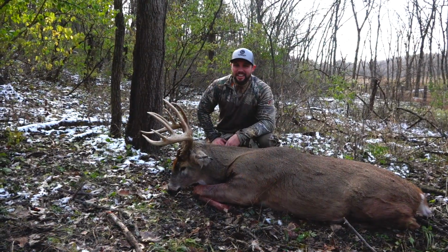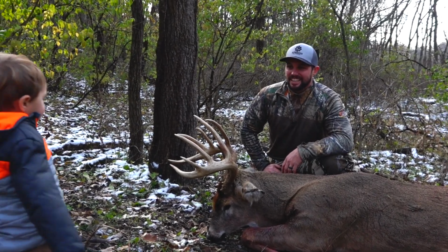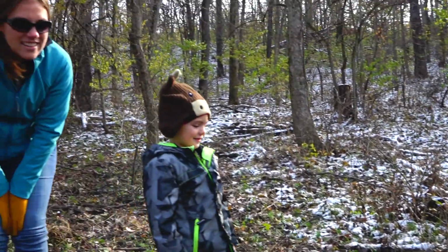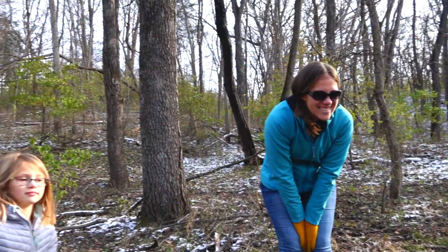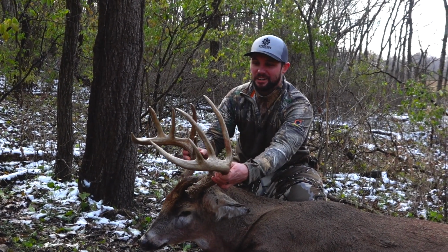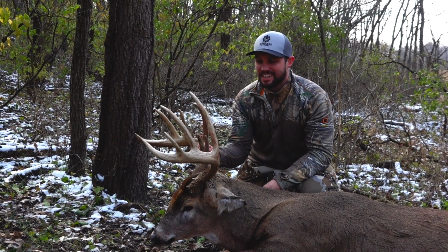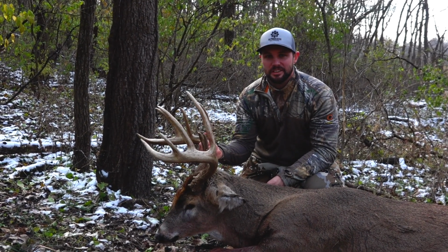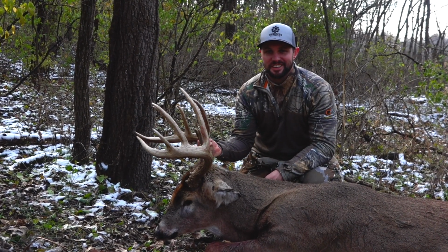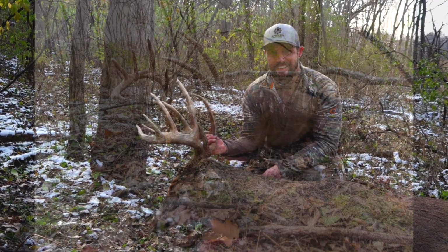So it was a great morning this morning. And we brought the kids out to help come and find him. Got Waylon and Wyatt and Keely and Danielle. And the biggest thank you goes to my wife Danielle for letting me come out here and selfishly spend my time chasing these whitetails. So couldn't have done it without her love and support, especially with these three wonderful kids running around crazy all the time. So very thankful and very happy with this guy.